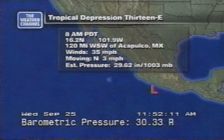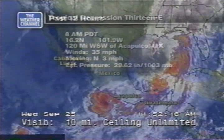Now, we have a new tropical depression in the eastern Pacific. That's 13. Winds are 35 miles per hour. Currently, it's meandering or moving very slowly to the north. Pressure is 1,003 millibars. There's a circulation center right there. The danger with this one, of course, is it's not moving quickly.